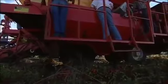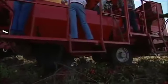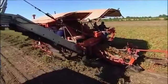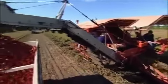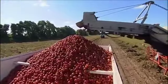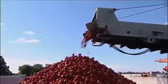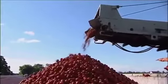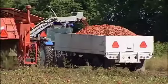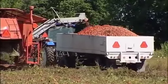I cut off the plants, take off the vines, sort the tomatoes, and send them up the conveyor to the trailer. And I do it while I'm still moving. Look at them go! I have to move along at the same speed as the harvester. I always fill up the back of the trailer first. The pile can get so high, the driver can't see. I'm almost filled to the top. Just a little more.